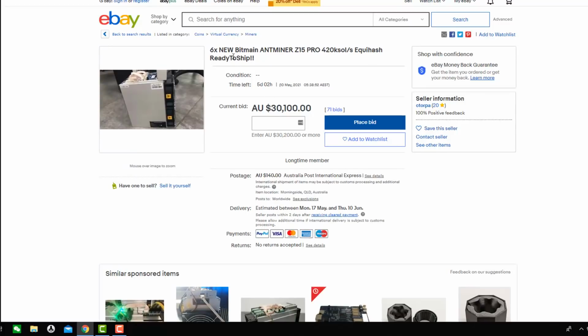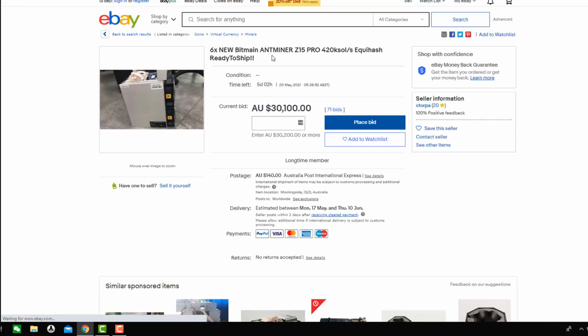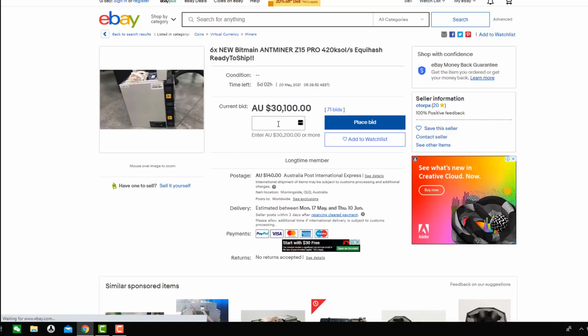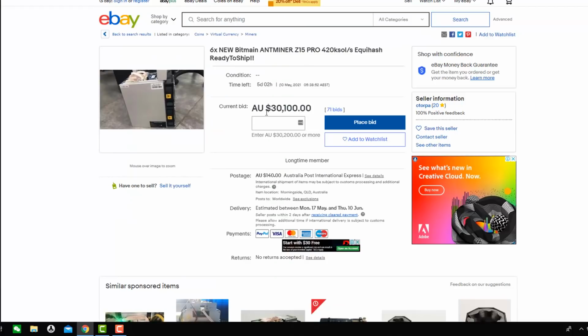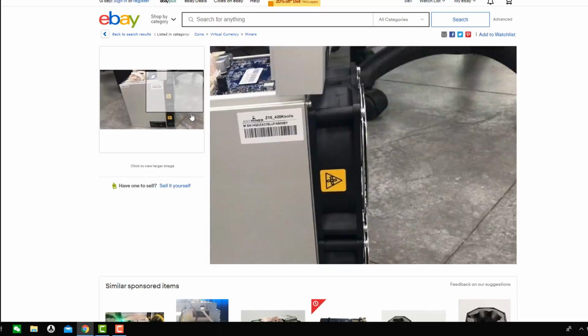This guy here is selling 6 of these Antminer Z11 Pros, which is the one I just showed you, for 30 grand. So you're probably thinking, 30 grand, that's quite an outlay, and it is, but this thing is making $43 a day, which is probably about 50 plus Australian a day. There are 6 of these, so that's 300 bucks a day. They're 30 grand. To do the maths, 300 divided by 30, 100 days, you're going to break even.